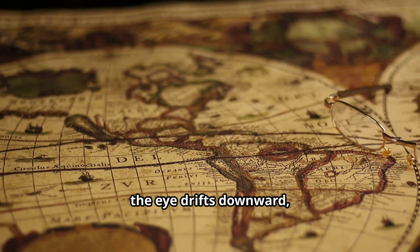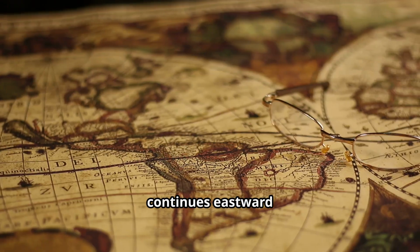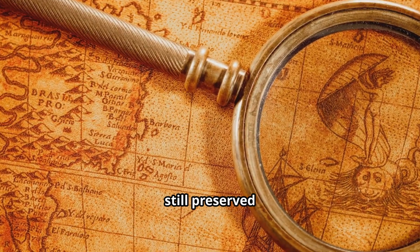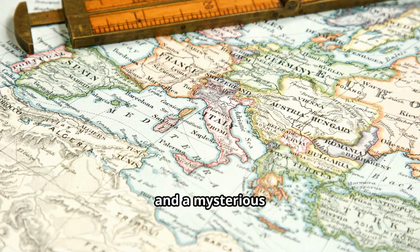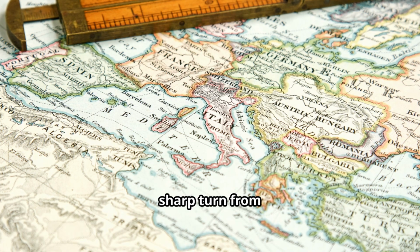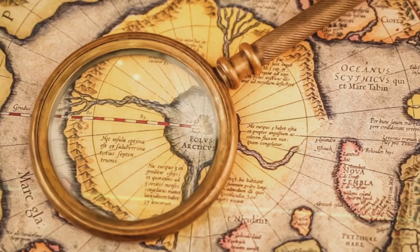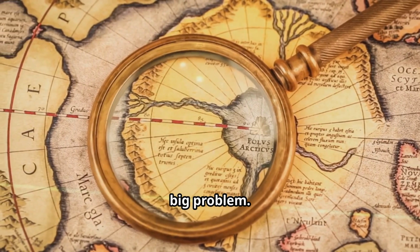But then the eye drifts downward, past the tip of South America, to a landmass that continues eastward along the bottom edge of the parchment. His world map, still preserved today, shows the coastlines of Africa, South America, and a mysterious southern continent. And that's where the story takes a sharp turn from history into profound mystery. There's a very big problem.